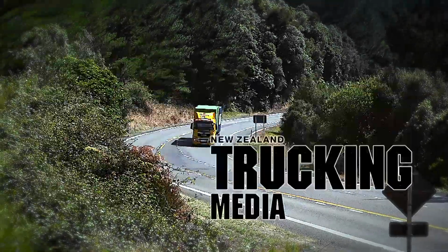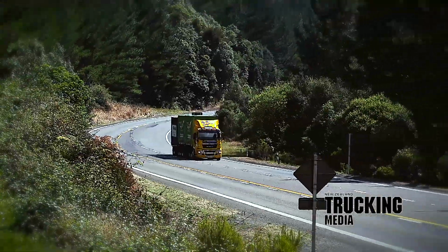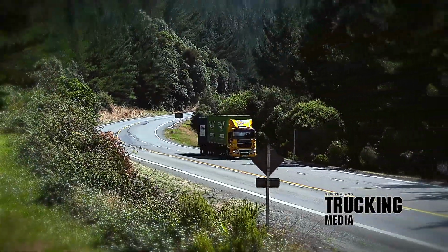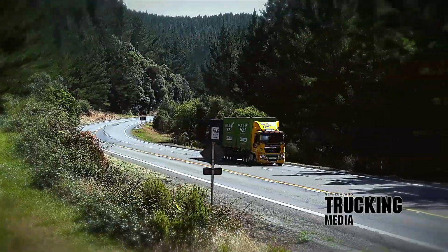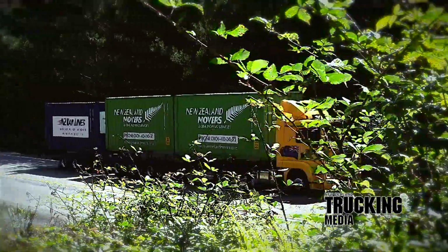The April 2020 New Zealand Trucking Magazine main test is the MAN TGS 26440 6x4 tractor unit and TMC 5-axle 4020 skeletal B-train combination, owned and operated by the moving company based out of their Hornby depot in Christchurch.